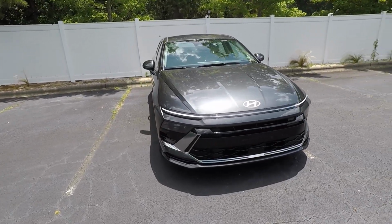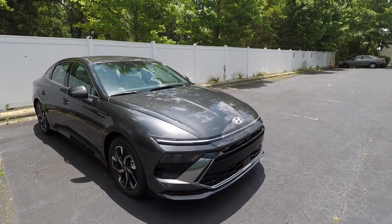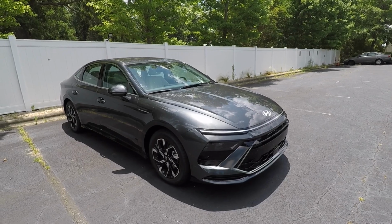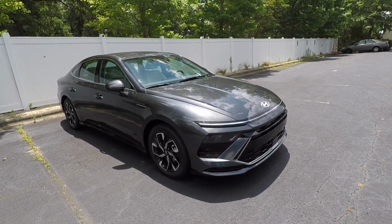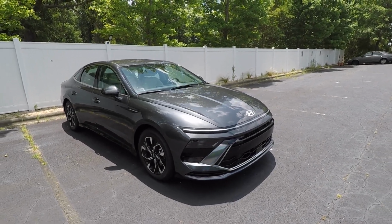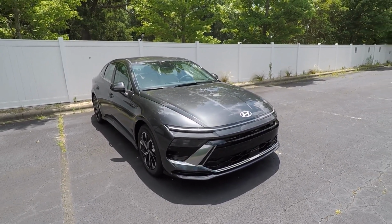Next is warranty. Hyundai and Kia have the best warranties out there. The basic warranty is 5 years or 60,000 miles, while the industry standard is 3 years or 36,000 miles. The powertrain is an impressive 10 years or 100,000 miles, while the industry standard is 5 years or 60,000 miles. So it's nice to know that if something goes wrong, you'll be covered for the next few years.